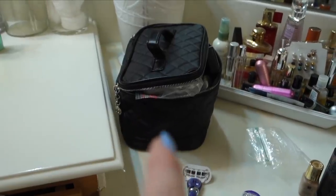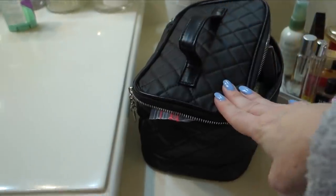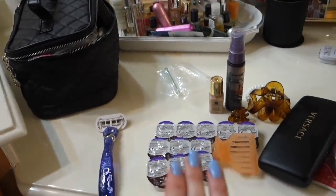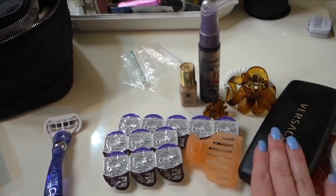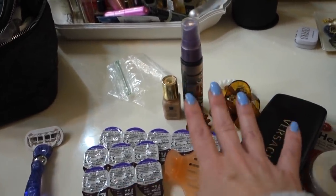This is my travel toiletry bag that is unfortunately no longer available. It was from the premium collection from Colleen Rothschild that's filled with all of my toiletries. And these are some things that are going in my carry-on. I never pack my contact lenses because if those get lost, I will be blind along with my glasses. That goes in my carry-on. These are some things that still need to get packed.